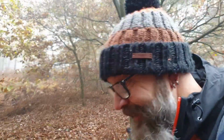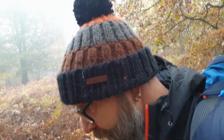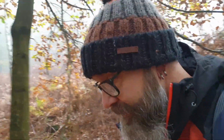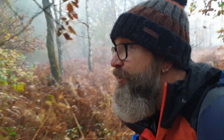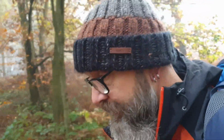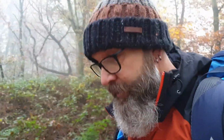Because this fog's rolling in and out, it's thicker in places than it is in others, I might not be able to film myself taking the photographs, but I will when I can. I'll try and explain a little bit about the settings that I'm using for the photographs, so you can see what I do and how I do it, and obviously I'll show you the images afterwards. So I'll see you in a bit.